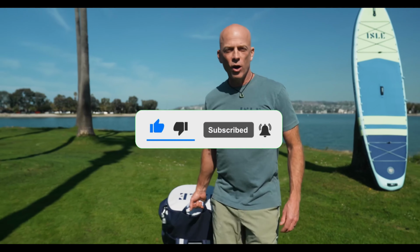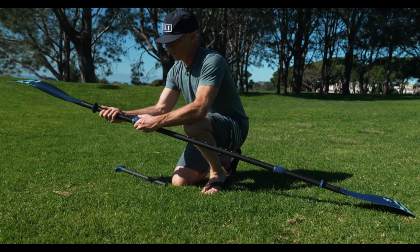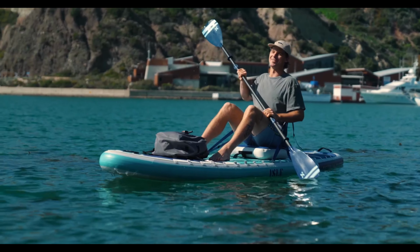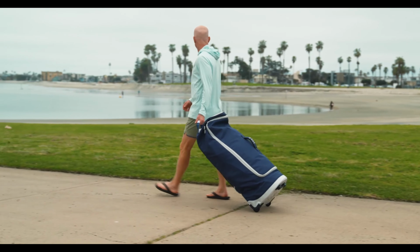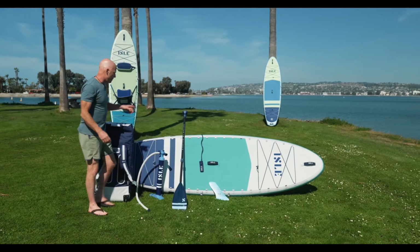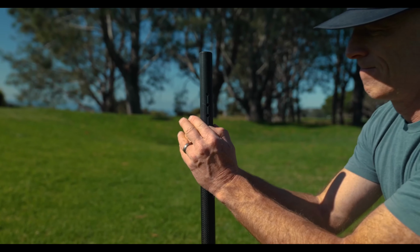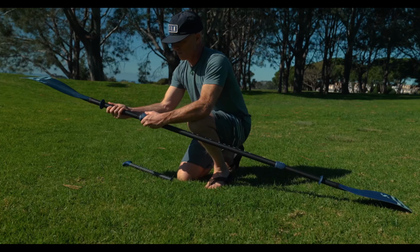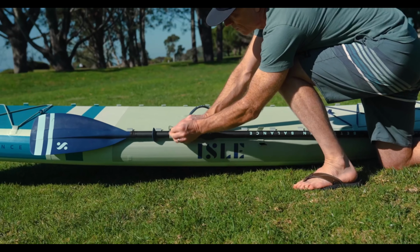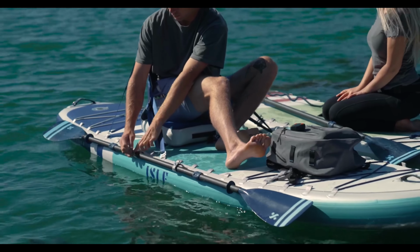The welded rails make it more durable than many competitors, and at 19 pounds, it's reasonably light to carry around. What really impressed me about Isle is the attention to detail. They include a wheeled carry case, yes, wheels, which is a game changer if you're walking any distance. The front and back cargo straps are perfect for gear, and they even designed the fin box to split in the middle so you don't have to worry about bending it when rolling up the board. Those are the kind of thoughtful touches that show a company really understands their customers.